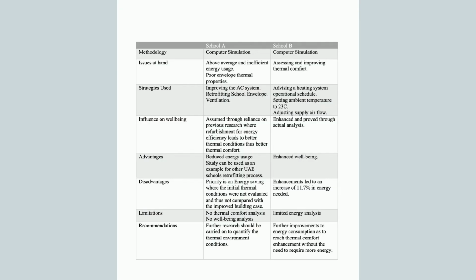The major difference between the two buildings' procedure lies within the energy inclusion timeframe. In School A, the whole process of school refurbishment was proposed to enhance energy, while for School B, energy analysis was a byproduct of internal thermal enhancement strategies. The advantage of energy saving for School A did not come at the expense of well-being. Research has shown that buildings of high energy efficiency provide high parameters of thermal comfort. As for School B, further analysis can show that thermal enhancement should not necessarily mean increased energy.